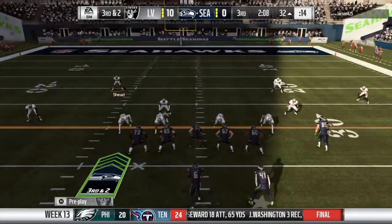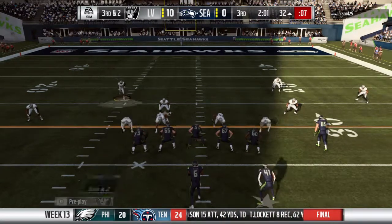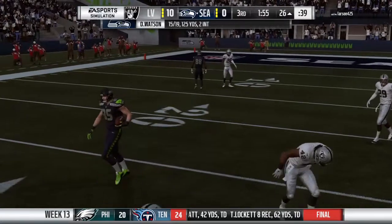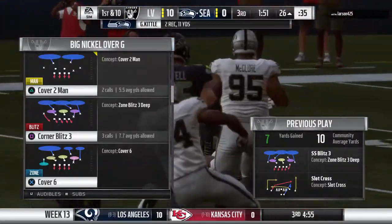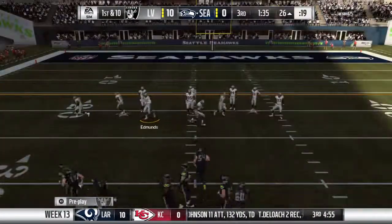Watch 85. Ball going to 85. Again, it's Watson. And able to haul it in is Kittle. And he's able to pick up the first down here before he goes down at the 26. That one good for 7 as this long drive continues and the chains move again.